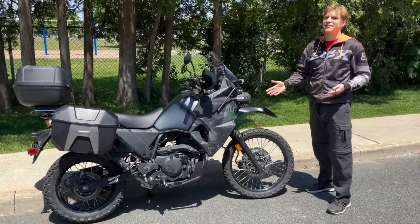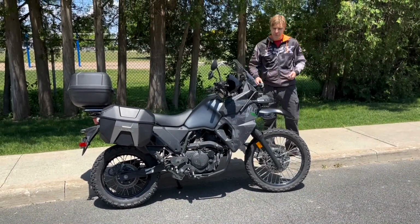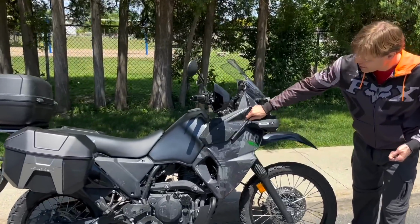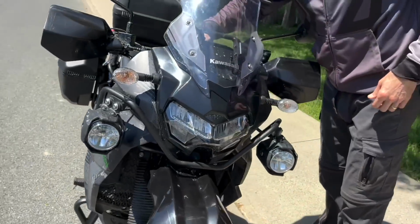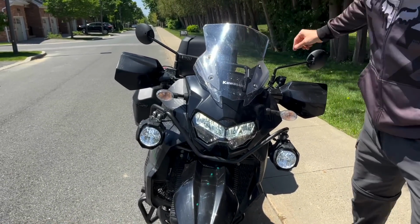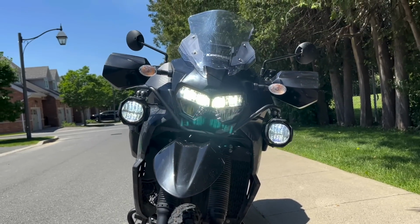Alright, so this is the adventure version of the KLR650. It comes with a few extras. As you can see, we've got this light bar over here. It's attached with the lights. Love the lights. They are very bright and make you extremely visible. If you throw that on, you can see you are really visible on the road.